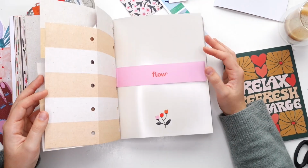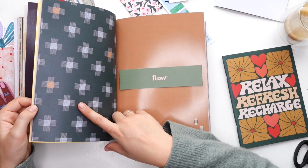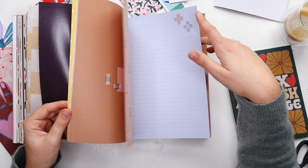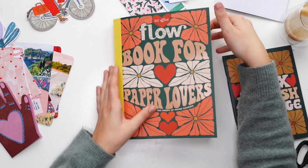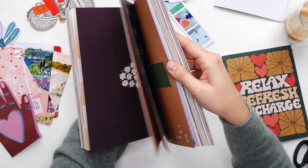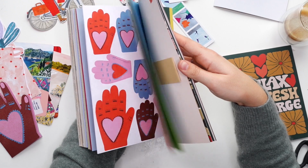So overall, lots of positives. And even with those pages that are not really my style, such as these, I mean, is that really bad? I don't think so, because I still have all of my flow books that I've purchased over the years and I just like going through them. Who knows, maybe in like 10 years or something, I will like that style. And if not, maybe I will give them to someone else.